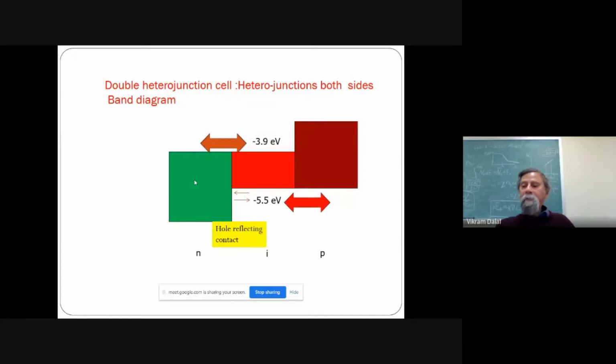The important thing about the device physics, and device physics for any cell is important, is that it's a double heterojunction cell. There's a perovskite in between. Those values are the values of electron affinity and valence band. And this is a 1.6 eV material. So you put in a material which reflects holes. Holes come in here, they're reflected, but the electrons can be transmitted without any significant barrier here.